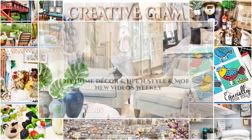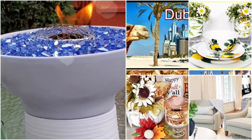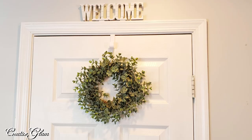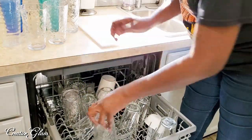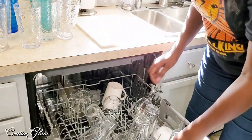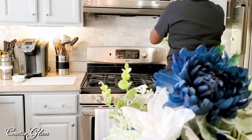I don't know about you all, but I find myself having to tidy my house every day. So my updated cleaning routine has me doing just that, cleaning high traffic areas in my home every day. This way I only have to deep clean once or twice a week. As you saw my list earlier of the things that I plan to accomplish today, I'm gonna start unloading the dishwasher.